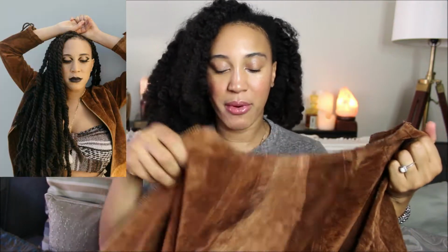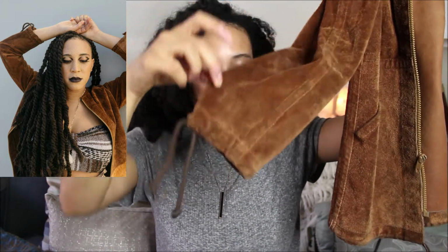It doesn't have a brand name or anything on it, but it was such a gorgeous jacket. I think I got this from the Goodwill, like way back, and it was super cheap. I remember it being probably less than $20, if not less than $15. And I love how it has the little ties at the bottom, at the very base of the jacket, for you to cinch it in a little bit. And it is more of a three-quarter sleeve, which I love.